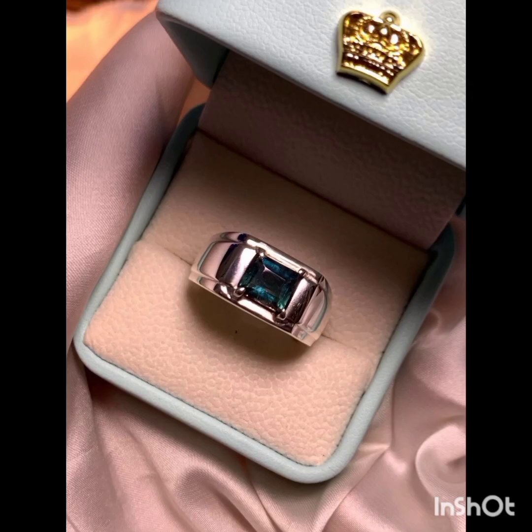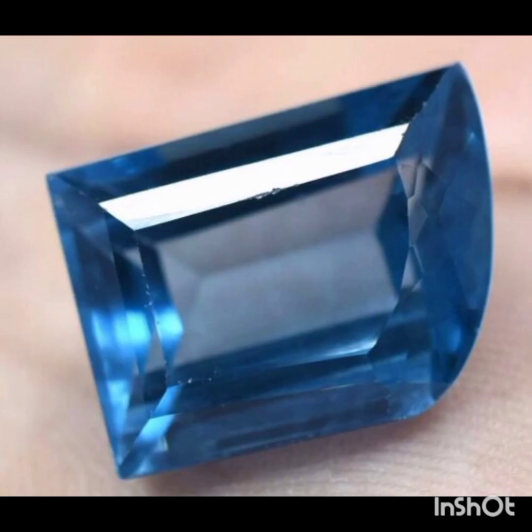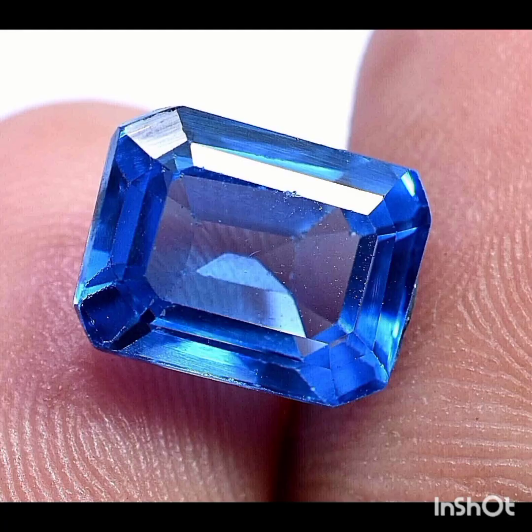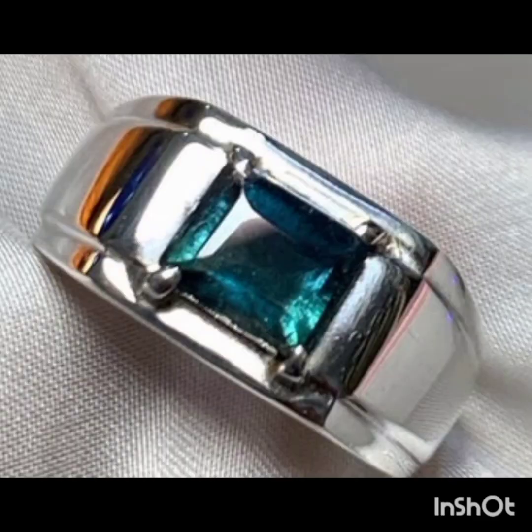However, whenever you purchase this gemstone, you must check if the stone has clarity or not, and you should also check the flaws within the gemstone. The flaws and the low clarity will make any gemstone weaker. Once that is done, you can check all the other features.